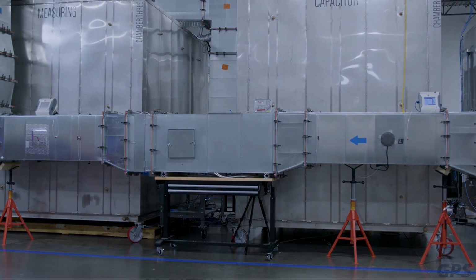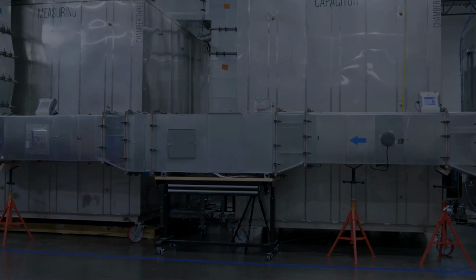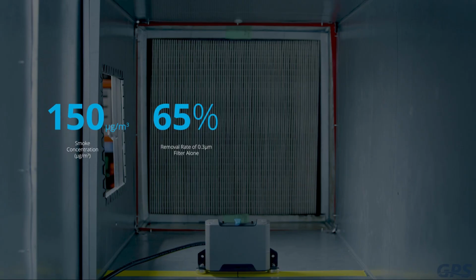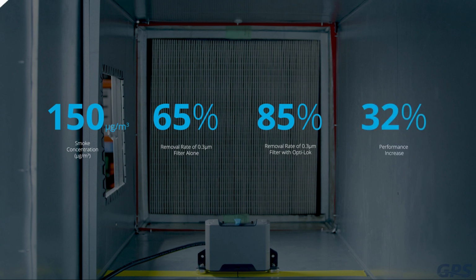Here are the results of a test completed using a MERV 14 filter with a smoke concentration of 150 micrograms per cubic meter. The filter shows a baseline removal rate of approximately 65% for the 0.3 micron bin of particles. By adding OptiLock, we were able to boost the performance of the filter to 85%. The additional capture rates represent a boost in performance of 32%.